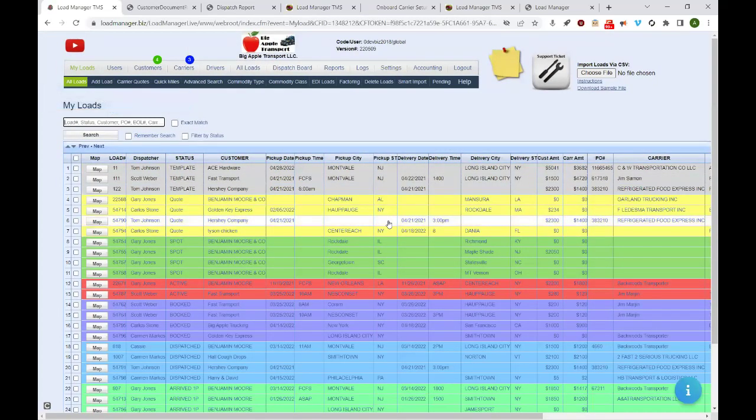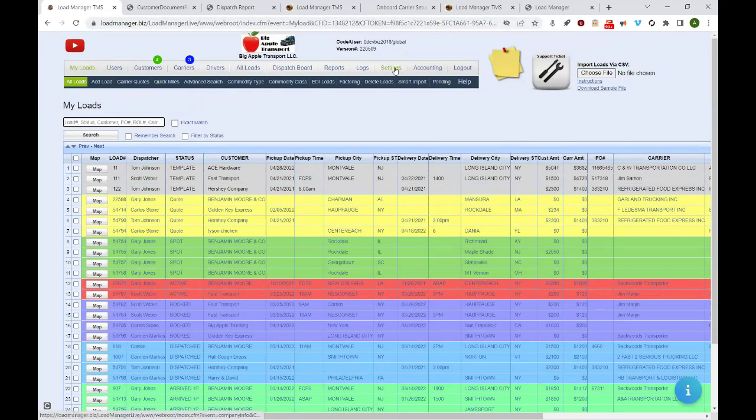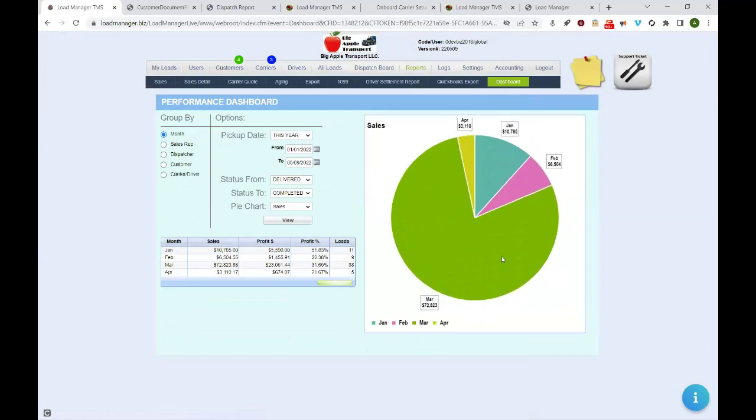So here's an example of a TMS system with more loads. You can see each one is in a different color based upon its status. So it's really nice to look at. When I go to my settings tab, I have the ability to look at my dashboard. And here I can get a very simple company snapshot to see where I'm going. I can look at it based upon my sales reps, my customers, and my carriers. So this is a great motivational tool for people who are visual. You can see where you are and find out where you want to go.